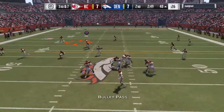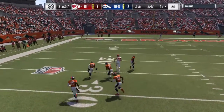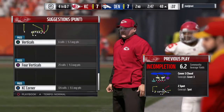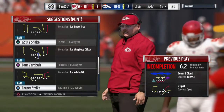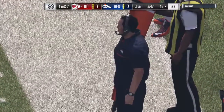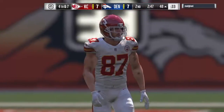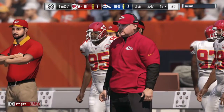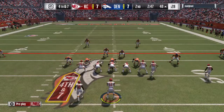Throwing on third down, Smith. A bullet throw, but incomplete. Travis Kelce, the Pro Bowl tight end, the intended target. And that brings up fourth down. So it looks like the offense isn't going anywhere. They're going to go for it on 4th and 7.